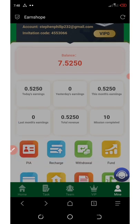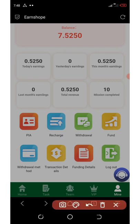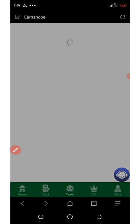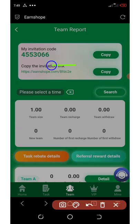Now the next thing we're going to talk about is the referral earning. You can earn a lot of commissions by inviting your friends. For you to get your own link, all you need to do is click on the team button below the screen. You can see team. Once you click on team, it will take you to this place. Here you're going to see your referral code, which you can copy and share with your friends on social media like Instagram, Facebook, WhatsApp, and so on. And each friend you invite is going to give you a huge reward.